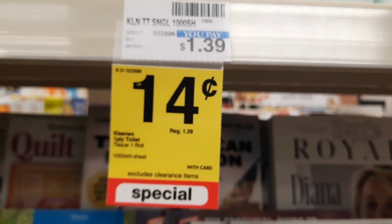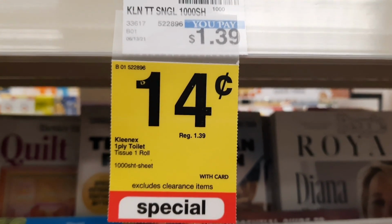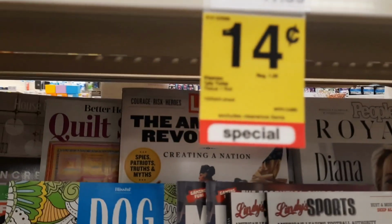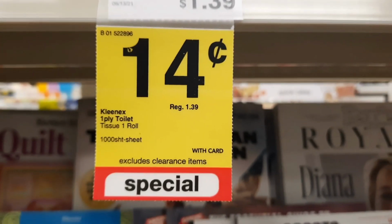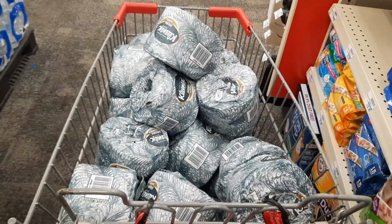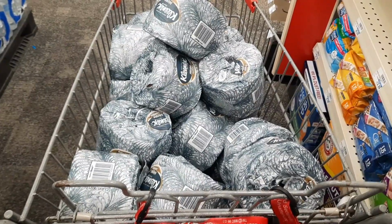Okay, guys, there is the deal. As you can see, it is 14 cents. If you're wondering what it is, it's the Kleenex single rolls of toilet paper that are regularly $1.39. They are 14 cents. Guys, you see I emptied the shelf. I have a cart full. I couldn't resist at 14 cents. I had to clear the shelf. I had to get them all because I've been looking for this deal for weeks, probably months, because you guys were getting it and I couldn't.